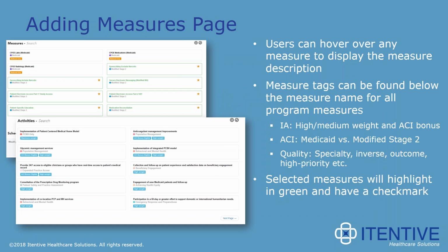So from the Adding Measures page, users can actually hover over any measure to display the measure description. And then measure tags beneath the measure name are going to show for all program measures that will help with selection. Another source of helpful information on this page are these star icons that are located on some of the ACI measures. So these are going to indicate that that is a mandatory measure for the ACI category, and those will automatically be selected. All selected measures on this Adding Measures page will be in green and have a check mark.